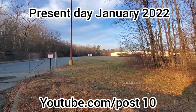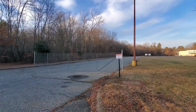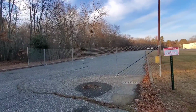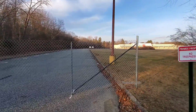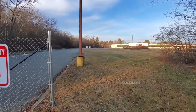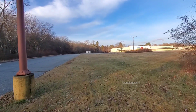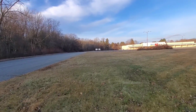Hey everyone, it's been a while. We're doing an update at Kmart in Palmer, Massachusetts. Gonna take a quick look at the sinkhole. For legal reasons, they put fences up in the parking lot so you can't drive in here. They put no trespassing signs up, but we're good going in here, at least on the grassy area, because you just gotta look at property maps. In this town, they have an incredibly big tree belt. They don't own where that fence is.